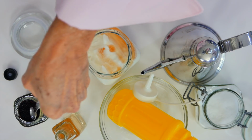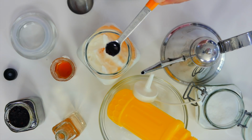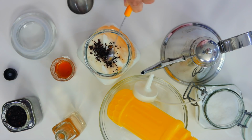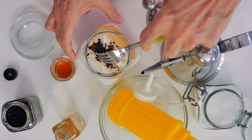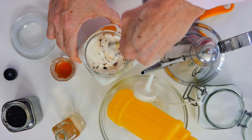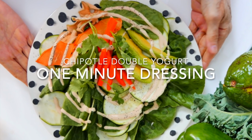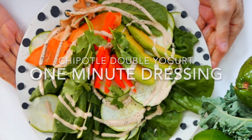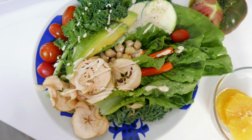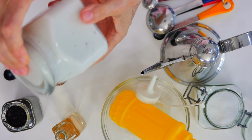Same thing with the oil and the vinegar. If you use a drizzling bottle like the one I have here, you're going to be able to drizzle oil onto all of your salad versus just a whole dollop if you add a teaspoon or a tablespoon to one place of the salad. Check this out, how I have my chipotle dressing all over the salad and my 1-minute dressing too. So every bite has delicious and amazing flavor.